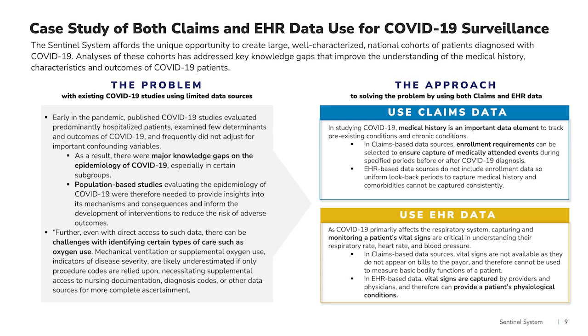In studying COVID-19, medical history is an important data element to track pre-existing and chronic conditions. In claims-based data sources, enrollment requirements can be selected to ensure capture of medically attended events during specified periods before or after COVID-19 diagnosis. EHR-based data sources do not include enrollment data, so uniform look-back periods to capture medical history and comorbidities cannot be captured consistently. Using EHR data.